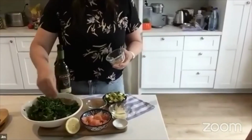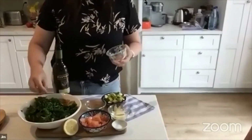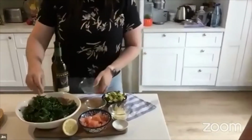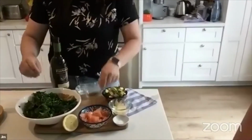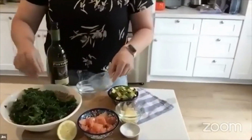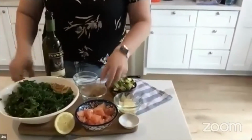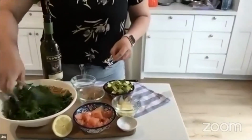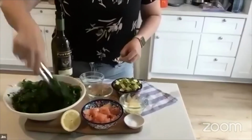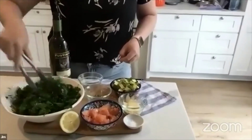It would be great with basil. It would be great with some sliced scallions. We even sometimes like to put in shredded raw Brussels sprouts for a little crunch. But today we are doing dill and mint. So go ahead and put that in. Toss it around a little bit to make sure that every bite has some good herbs in it.